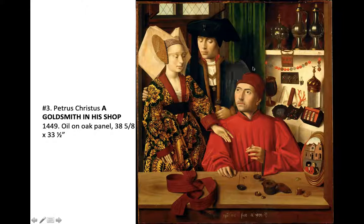Originally, he had a halo. He had a halo for a while, but this was removed by restorers because it was originally not part of the painting at all. People looked at it and said, oh, it must be the patron saint, Saint Eligius, patron saint of goldsmiths. Let's give him a halo. But now we understand that that's not true. It was a vocational painting, an actual portrait of a person.